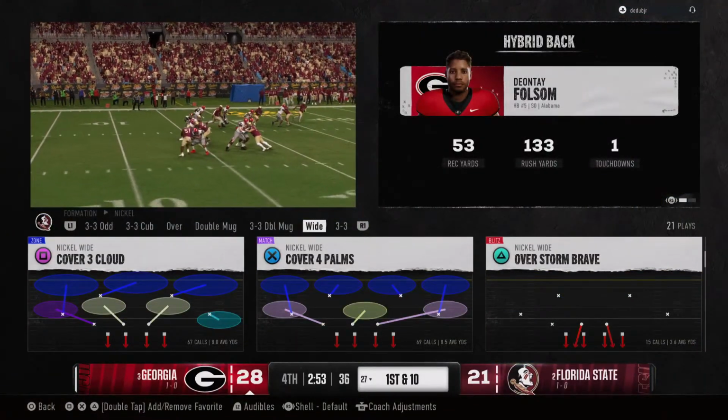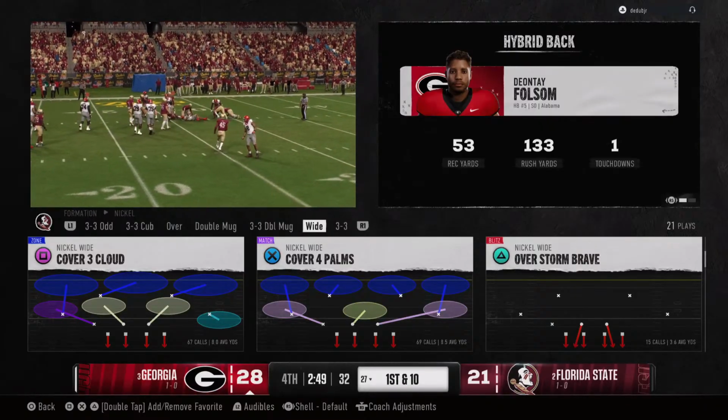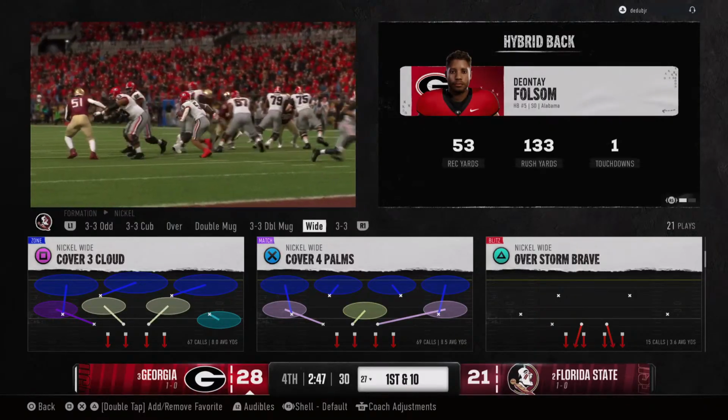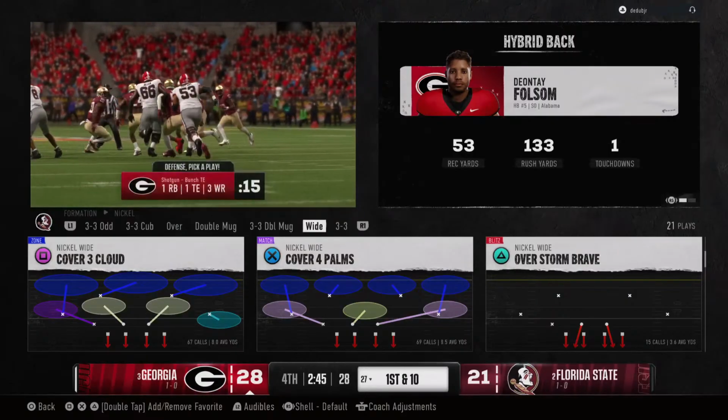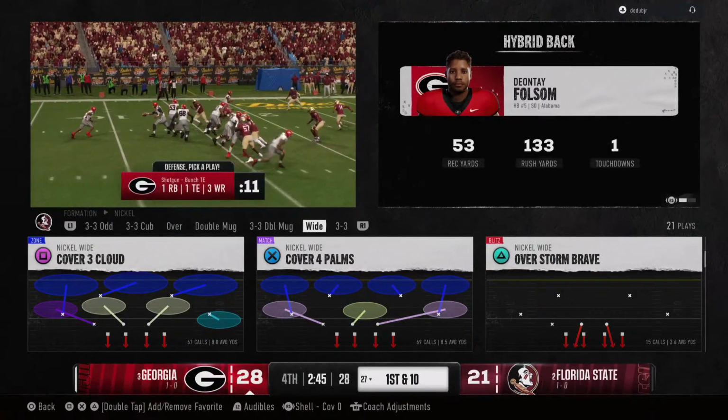Chris, good job here on that stop, but remember the ball is inbounds and the clock keeps moving here late in the game and you're trailing. As a defense, you got to start thinking about utilizing those timeouts. You got all 3 to use. At what point are you going to start putting those into play?